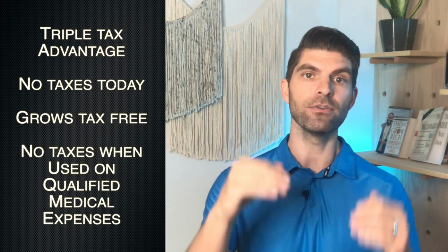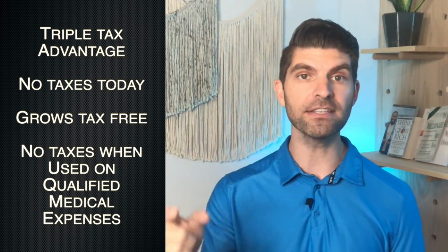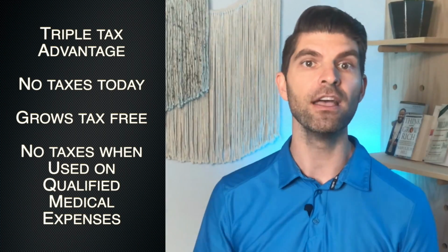It's a great tool to prepare for retirement as well because it's a triple advantaged account when it comes to taxes. That means you're not paying taxes today. You get a tax deduction on your income for money you put in the HSA today. It's growing tax-free, and if you use it for qualified medical expenses anywhere between now and when you die, so you can still use it in retirement, you don't pay taxes on it when you use it either. So you didn't pay taxes now, you grew tax-free, and you didn't have to pay taxes on it when you use it if you use it for medical expenses. So it's a great advantage to not pay taxes on that money at all.